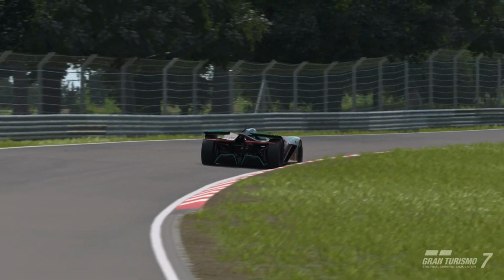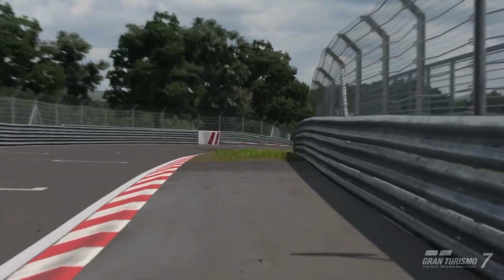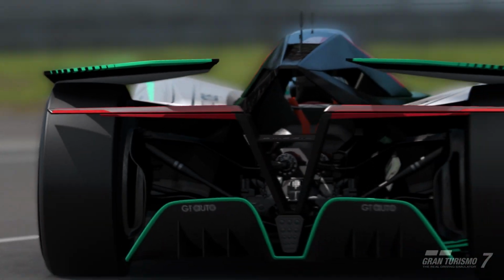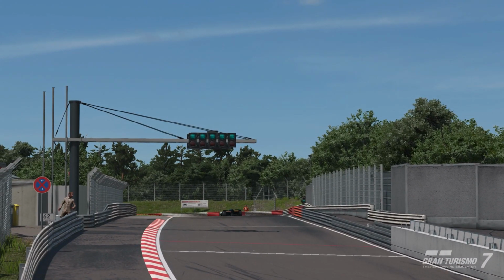Hopefully we do see more of you, and hopefully this is just your introduction, and that license Gran Turismo and Polyphony now have for you guys doesn't get wasted. So the Skoda VGT, better than expected, unfortunately just very limited in its use. Now let's have a look where it ranks on our lap time leaderboard.